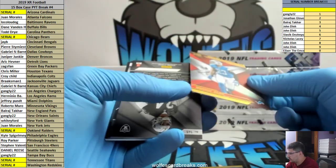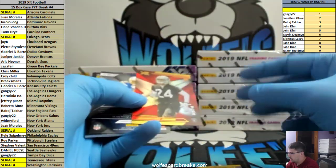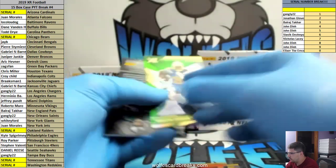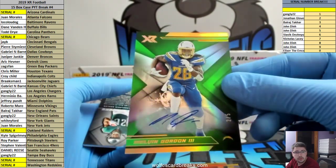Slade to 249 has got a real banged up corner there. It's all beat to hell. Abram to 249, Raiders, Melvin Gordon. 2 out of 5, Melvin Gordon autograph. Chargers, Gangley.